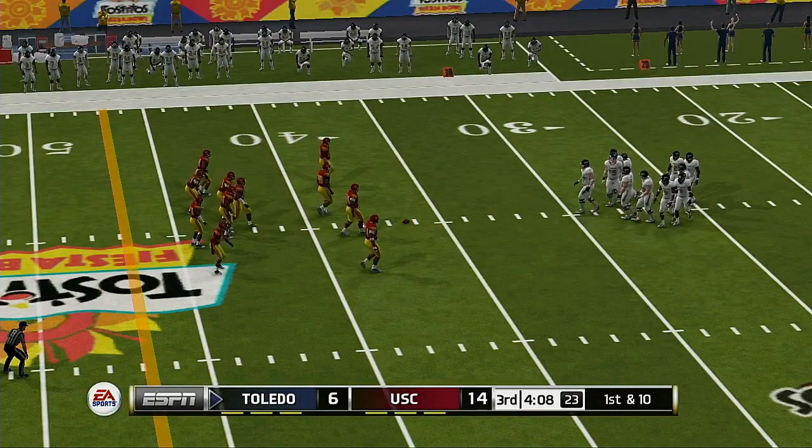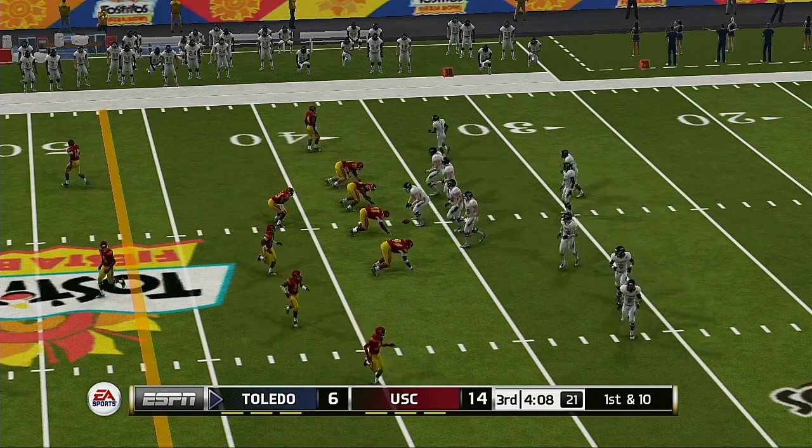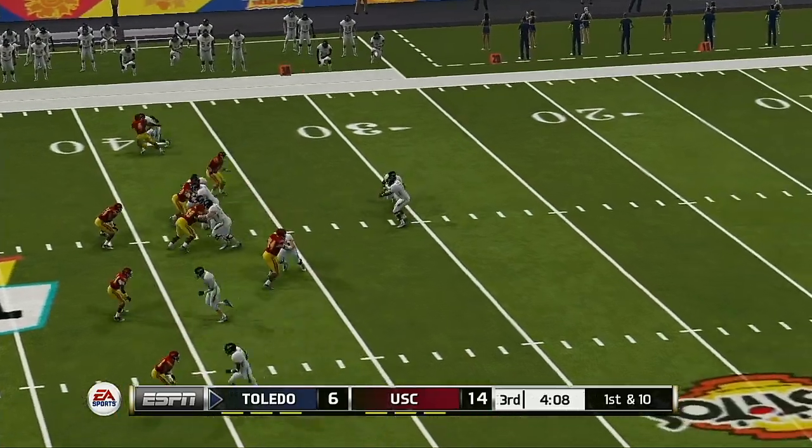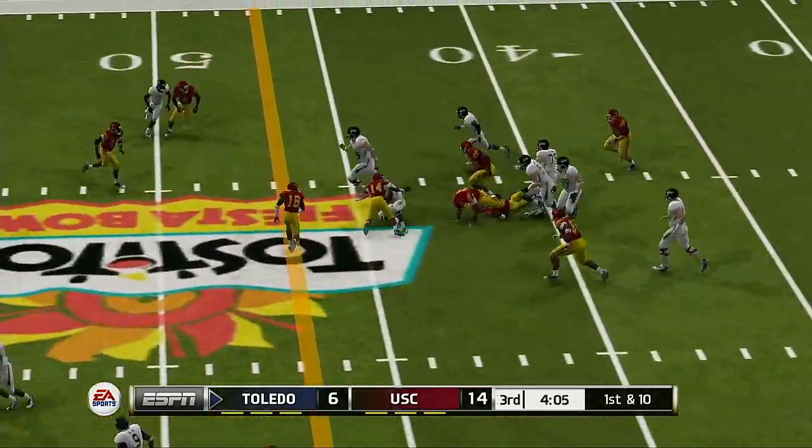Out of bounds at the 36-yard line. This deficit can be easily overcome, sure. But they have to be thinking, if they don't get something going on this series, the burden is going to be felt by their defense.